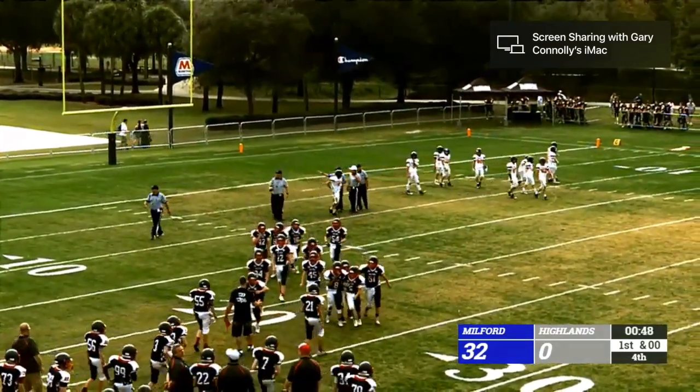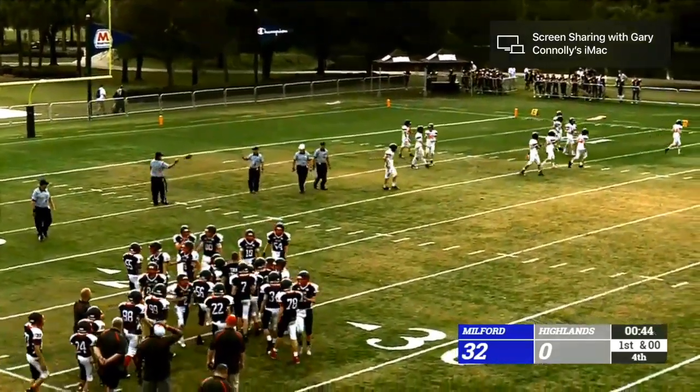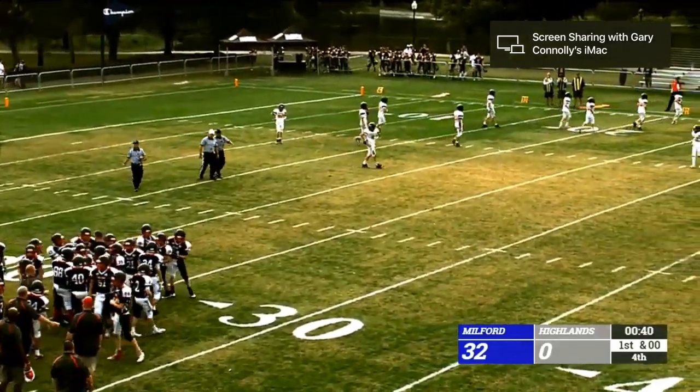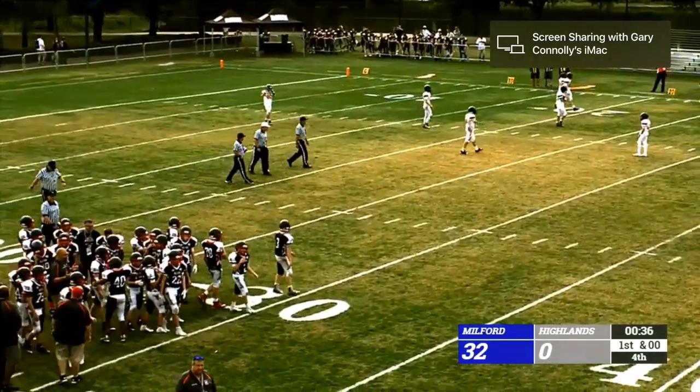Stop. They throw the flags on the Indians for a false start. That's going to back them up 5 yards to the 25-yard line. Bring up 4th and 10.